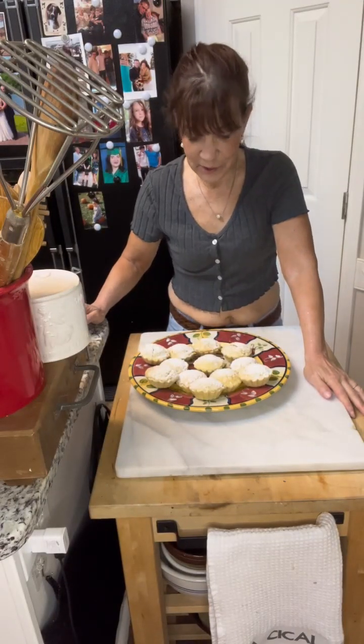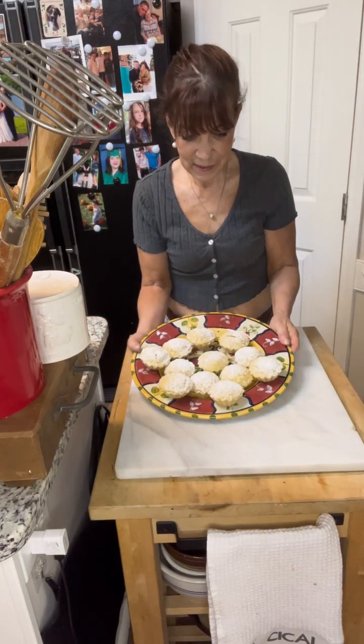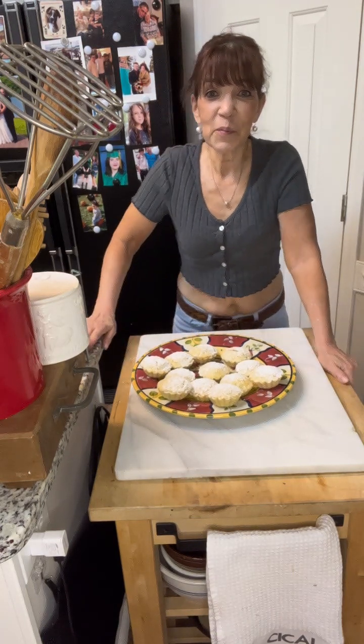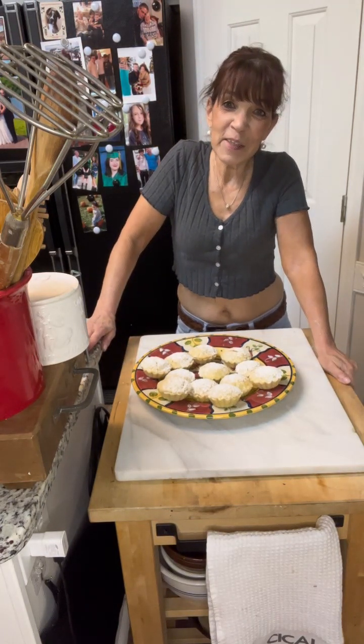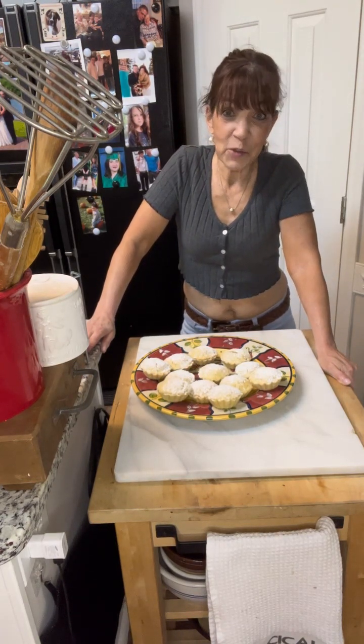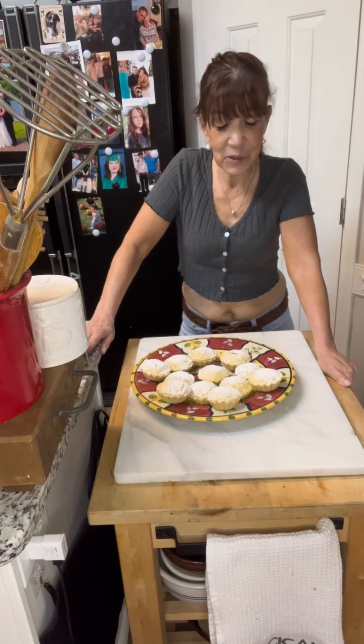Okay, guys, here we are. Here's our pasticciotti, done, dusted with powdered sugar. Buon cibo, buon amici, good food, good friends. I hope you enjoy. I have a tray of orzo stuffed peppers in the oven. That's our dinner. This will be dessert.